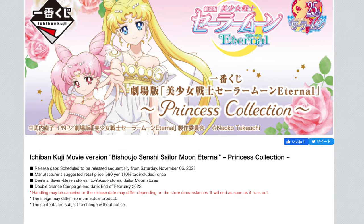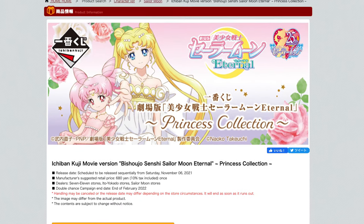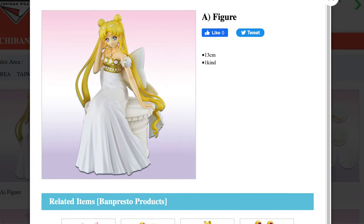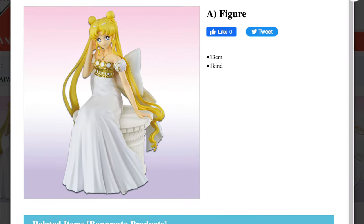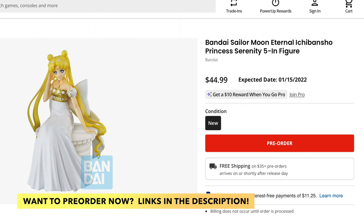Oh, but I want to get back to my point that I was telling you guys, that there will be an international release of the Type A later. So let me tell you guys a little bit about that. The Japanese one came out in November 2021 as a lottery, but we got word they will be importing this to other countries as an international release for the end of January, maybe early February 2022.